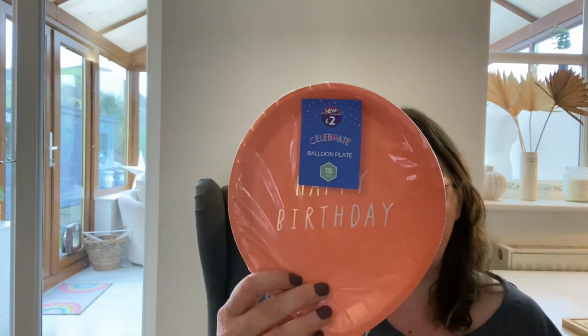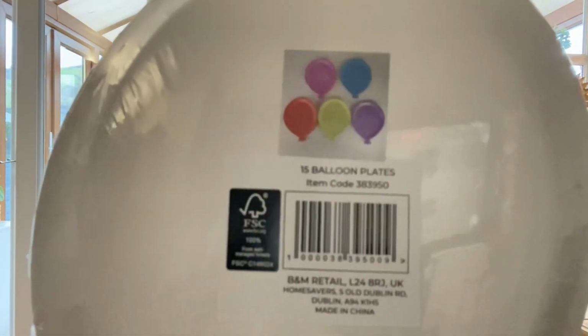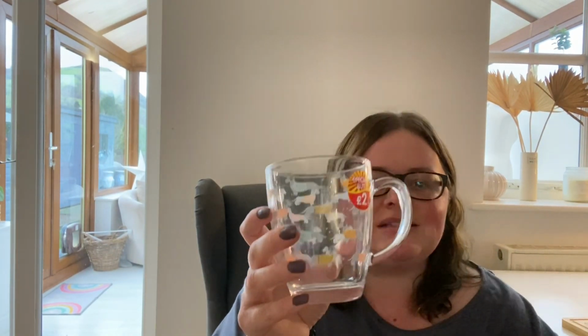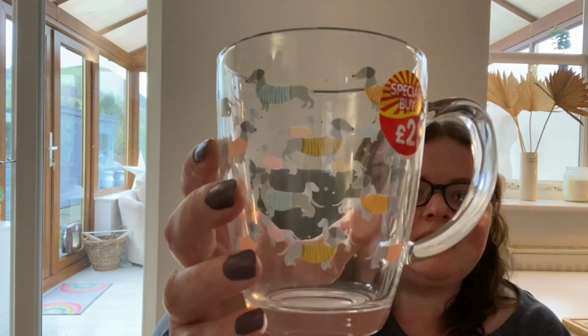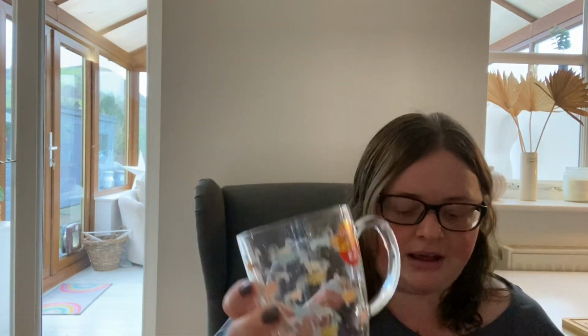Just this pack of 15 balloon paper plates for when she has her friends around for her birthday. They come in these colours. Next, 50 double clip food and freezer bags. With this I couldn't resist, so it was £2 and it's a glass mug with little sausage dogs on it. Really sweet. We like glass mugs for our cups of tea.